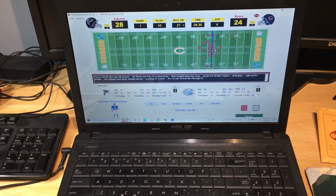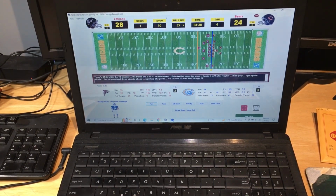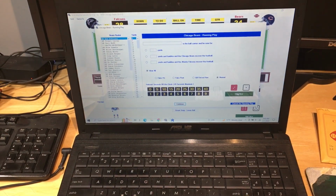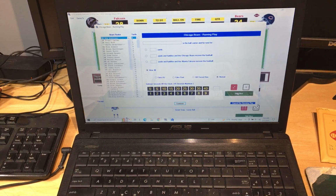Let's go 1st and 10 Bears, 4:30 left. I'm going to go outside run to Walter Payton. Let's go run play. Roll for the defense. 21 is a BS outside. 21 is the roll, so that's a 24. Nothing doing there. 24 BS outside. It's only good for 1 yard.